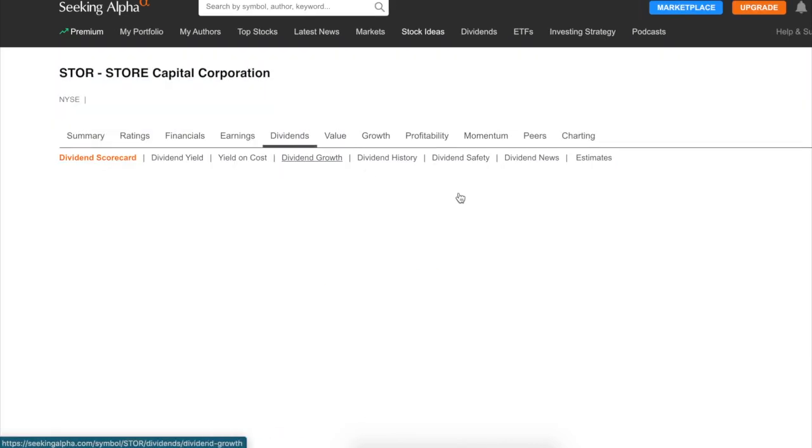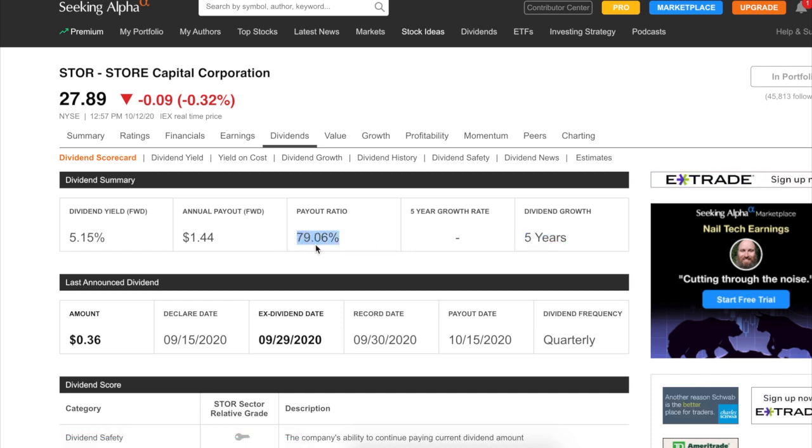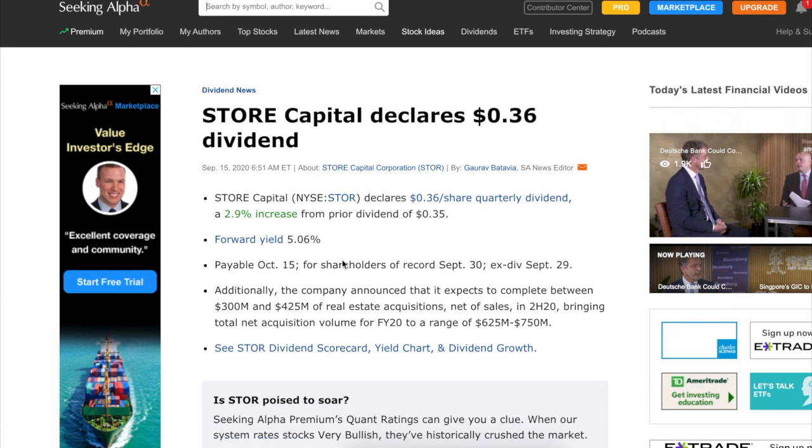If we look at the dividend, the company has been growing dividends for 5 years. The payout ratio is decent at about 80%. If we look at the dividend growth, they announced a 1-year compound growth rate of 7.34, a 3-year growth rate of 5.99, and the bright thing is the company actually increased the dividend by 2.9% earlier in September.